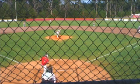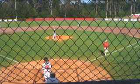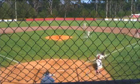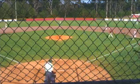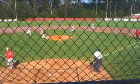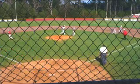Here's the pitch. That ball popped up to the left side. Justin Hall looking for it. He's got it. That's the out. Number 3 of the top of the 3rd. Nice job by the shortstop right there taking charge of that situation. A nice play by Justin Hall at shortstop.